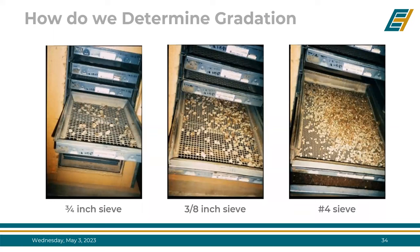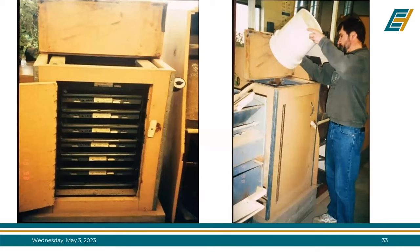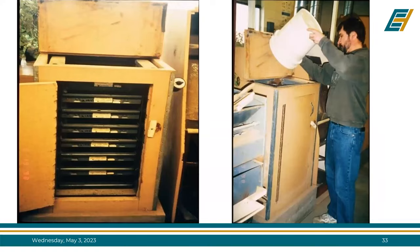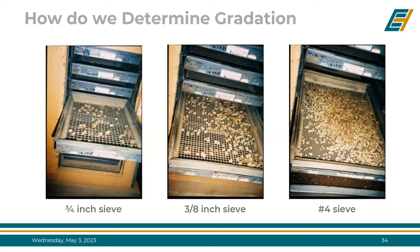So like here on the 3/4-inch sieve, that means each opening on that sieve is three quarters of an inch. And so we go back here on the base course, we wanted 70 to 100% passing. What that means is when we weigh this, from 0 to 30% of the original weight of material should be trapped on this 3/4-inch sieve. The 70 to 100% of the material should pass through that. So again, I think it's just important to understand what we're talking about when we say percent passing.